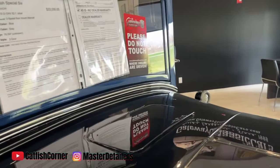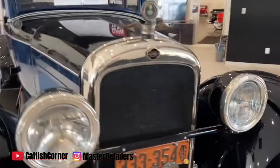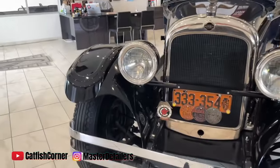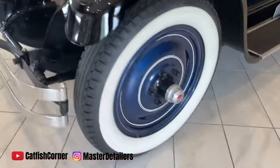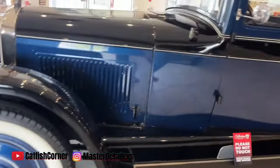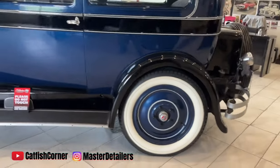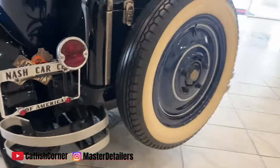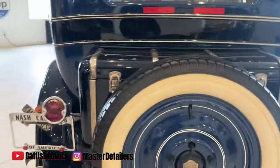Oh, this is a Nash Special 6, guys. 1927. Oh my God. Y'all see the Nash right there? Wow. Man, that's crazy. I like this. Never seen one before, so my first time seeing one, it's all good. Look at the back tire. It even got a center cap Nash on the back tire. And that's the luggage. Put your luggage in there.